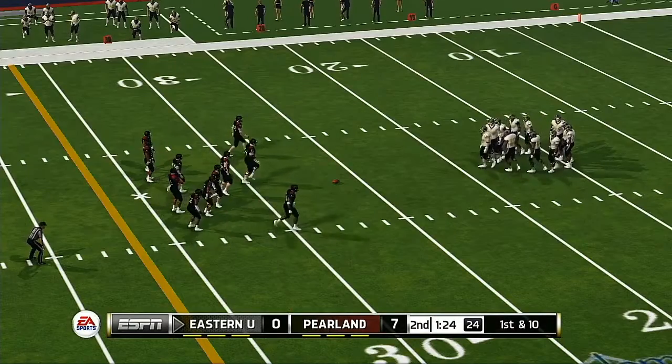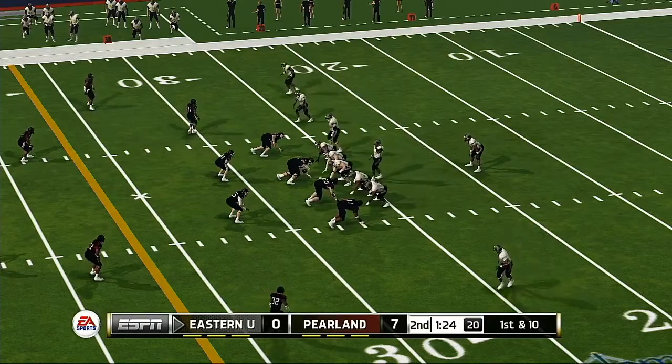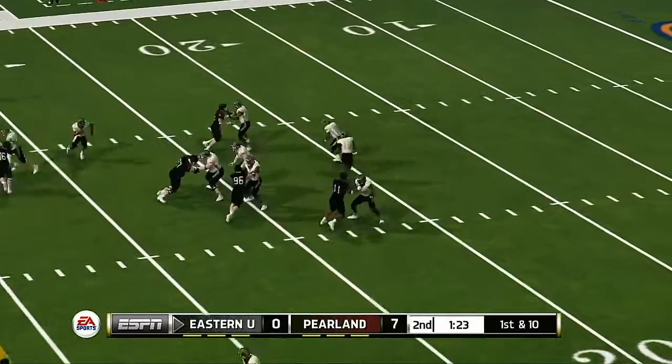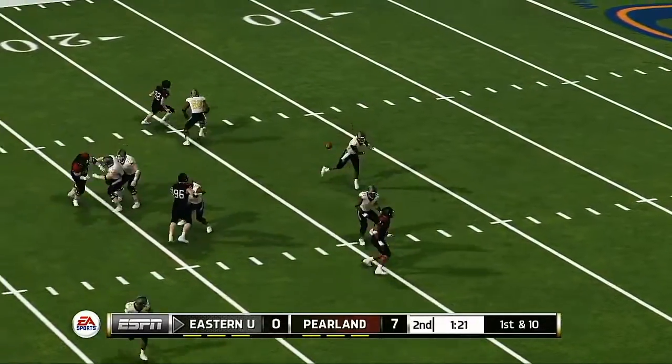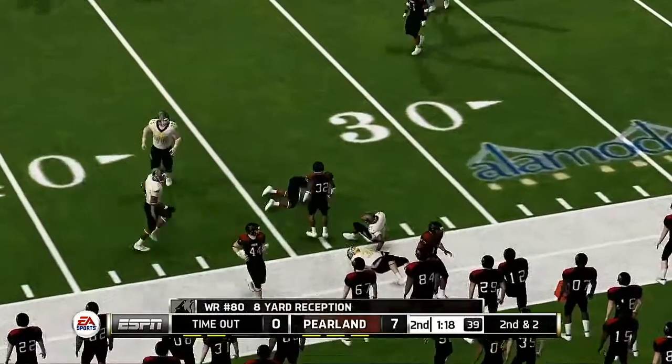Let's see how the offense rebounds after fumbling on their last possession. Each possession gets more and more vital as the game goes on, especially when you're behind. You can't afford to make many more mistakes. Got a man. Watch out here. The offense calls a timeout.